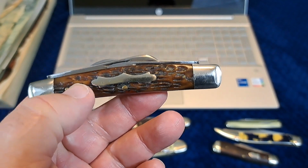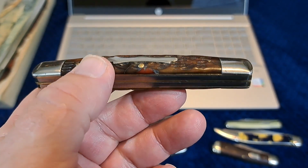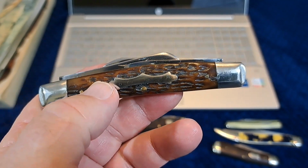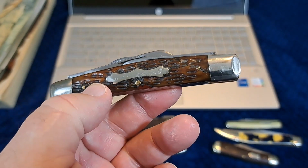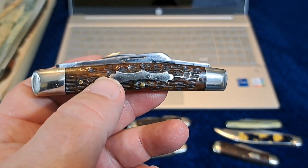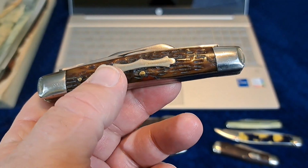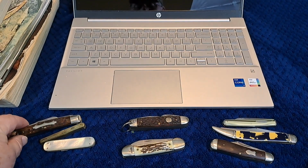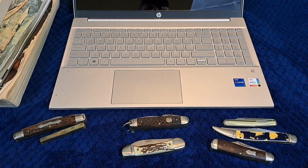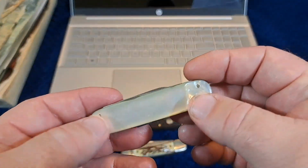A couple weeks later, I was able to get a Robertson catalog, and when I looked in the catalog, this model number was listed. So it's an obscure model number, probably rare, that's not listed in any other reference except the Robertson catalog. And that's what you need to understand when you're looking at a knife. Knowing something about that knife tells you what it's worth.